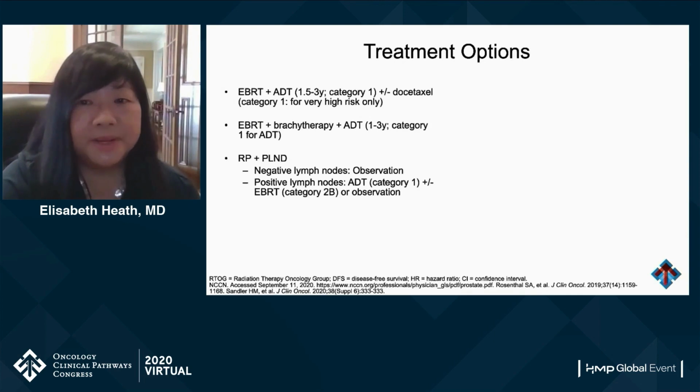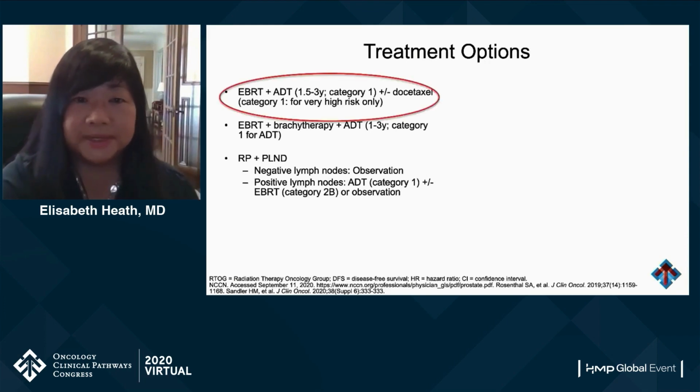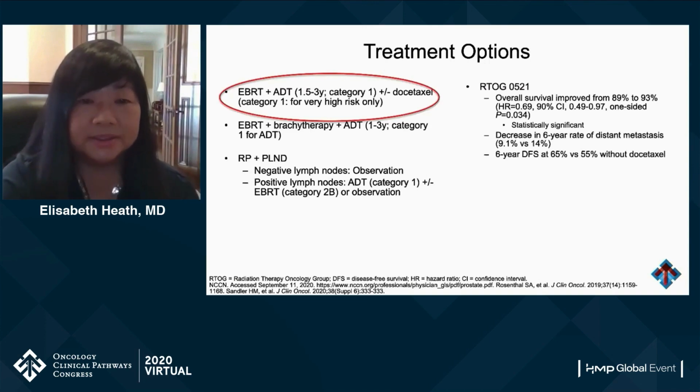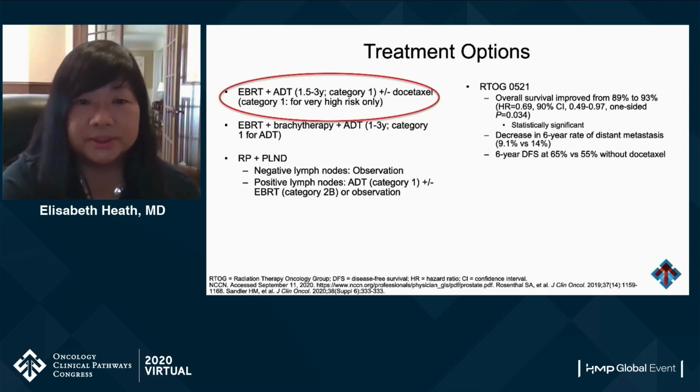So back to this patient, when you're having a discussion, which I actually recently did have a month ago with a patient that was categorized as a very high-risk patient, and we talked about the role of docetaxel. And the reason why this is important is because there is actual data to support its use. Again, guidelines don't put category 1s without data. And in this case, the RTOG 0521 has shown that overall survival did improve from 89% to 93% in patients who received 6 doses of docetaxel.